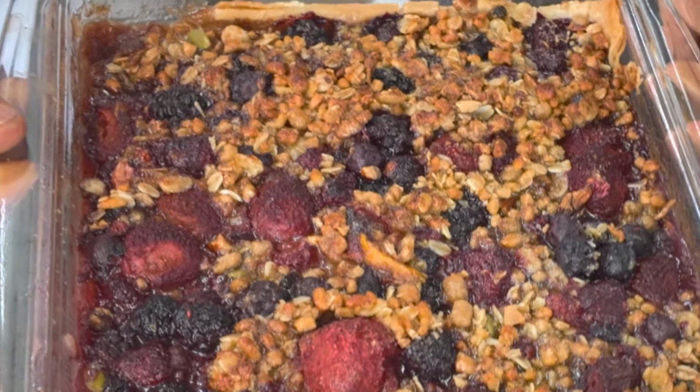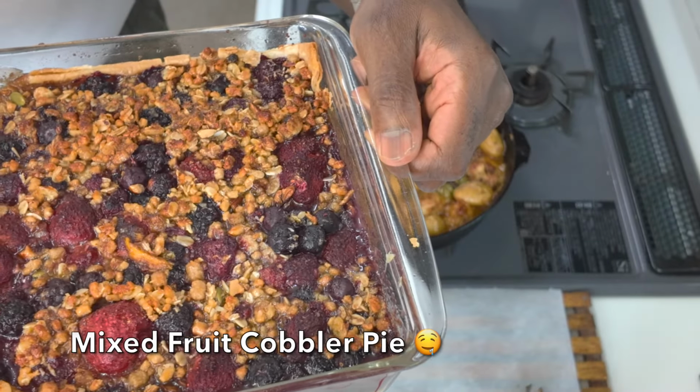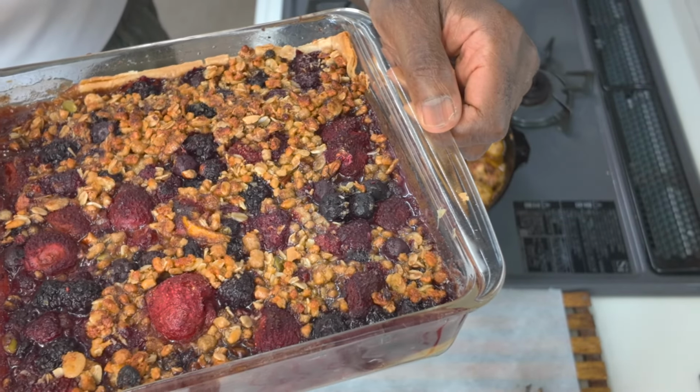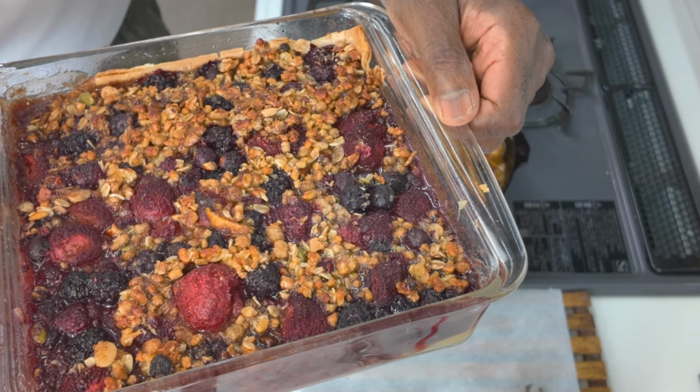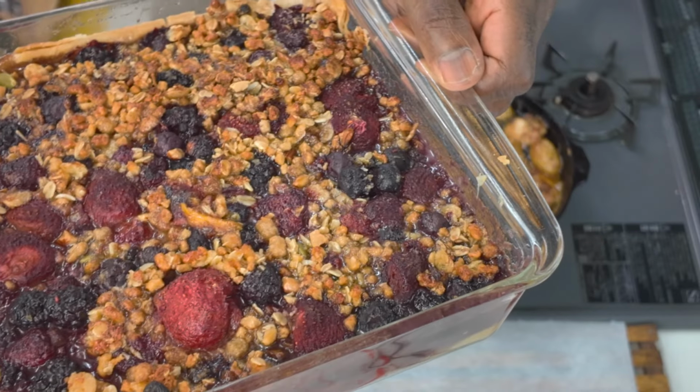And I also made a cross between a pie and a cobbler. On the bottom are sliced fresh peaches, and the top some mixed fruit, some strawberries, raspberries, blueberries, with a crumble on top. So I'll show you that in a bit as well.